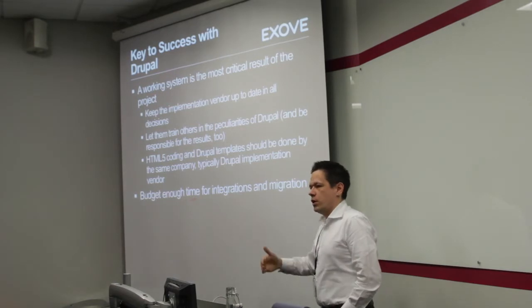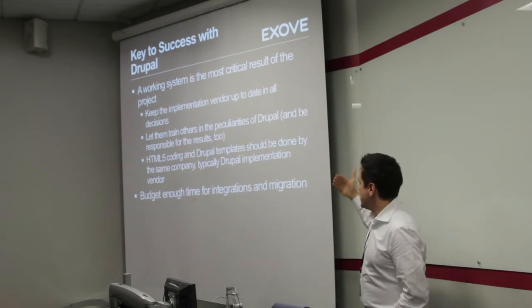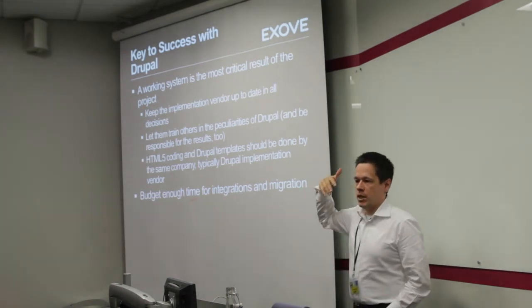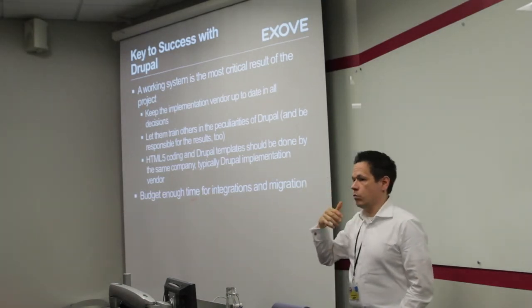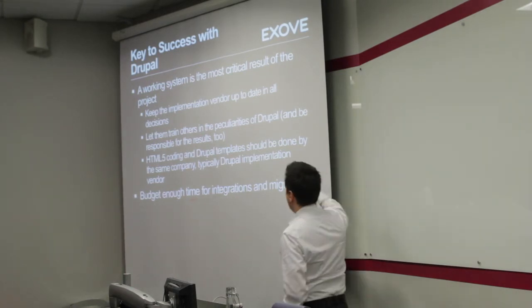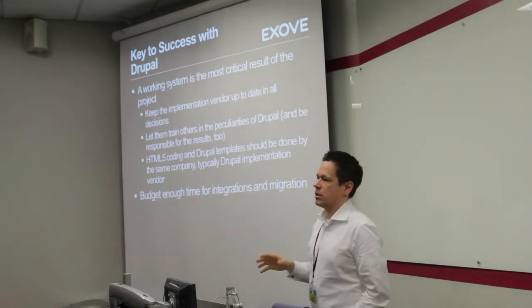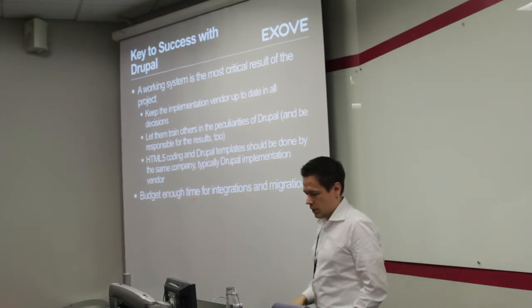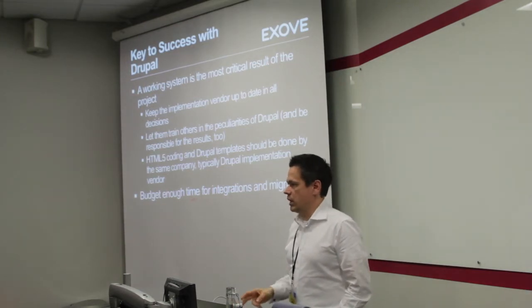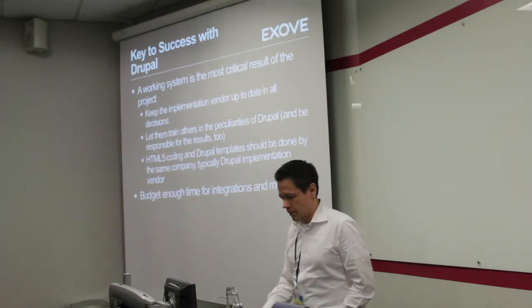So the implementation vendor is the most critical part. If they screw up, then everything is screwed up. So keep them up to date with all the decisions. Let them train other people, typically designers, on the weirdnesses of Drupal to save money. And then never do Drupal templates and HTML in different companies. We have experienced that many times, and typically they are rewritten from scratch. Have enough time for integration and migration. You can even sort of double or triple that amount and still be surprised that there was more time needed.